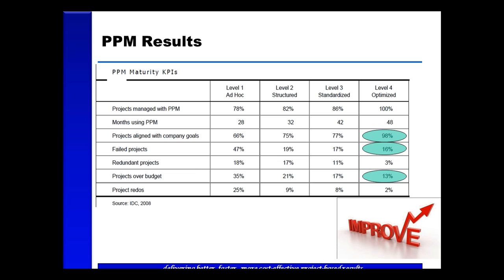Here's a quick little set of stats from IDC. If you see some of the circles there, this is what happens with project management maturity as we go from ad hoc to structured to standardized to optimized. You can see some of the improvements, going from 66% of projects aligned to company goals to 98%. Failed projects go from 47% to 16%, and the ones that do fail hopefully fail sooner. Projects over budget go from 35% to 13%. There are some pretty striking improvements here that can justify the investment it takes to get better at portfolio management. It's not a free lunch. We're talking about increasing the rigor of the methodology of the organization.